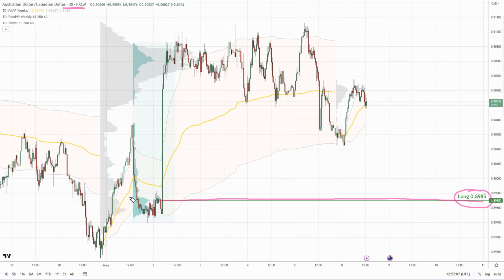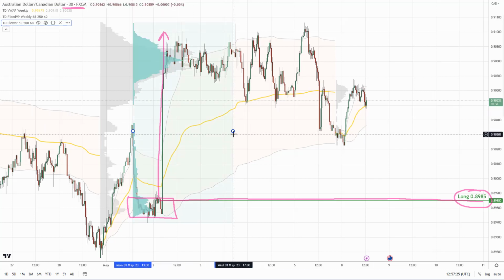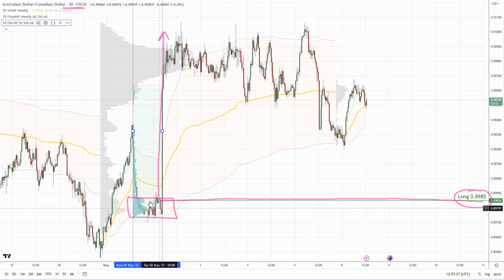This setup works like this. You need to see a rotation, which is followed by very strong trend activity. Like, for example, this one. This is very aggressive trend activity, and it is starting from a rotation. As you can see, I used the flexible volume profile. That's the volume profile you can move around like this. I used it to see the volumes within the rotation, right?